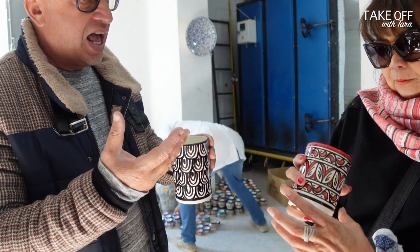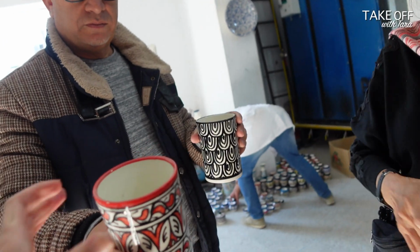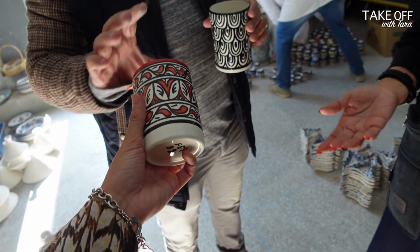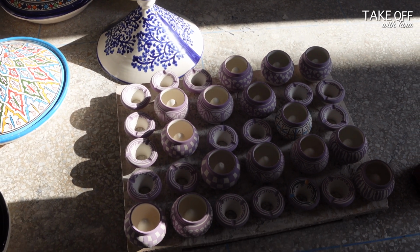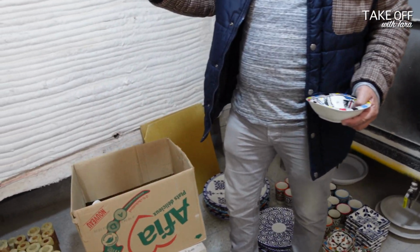This was a lid, he's heavy, no microwave. You can microwave it. Microwave, no problem. And dishwash. Very light. Blue, because the blue is from cobalt. It's color for facility. It's for tagine, for small tagine, for spices.